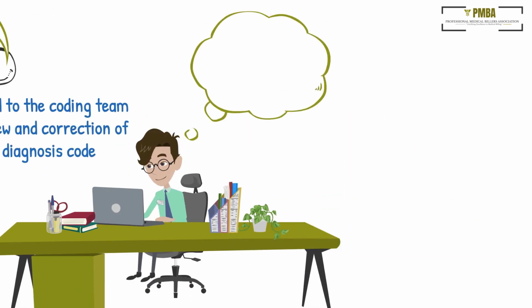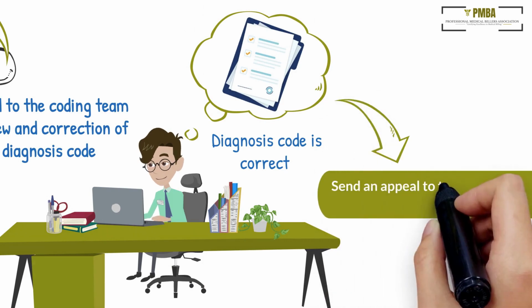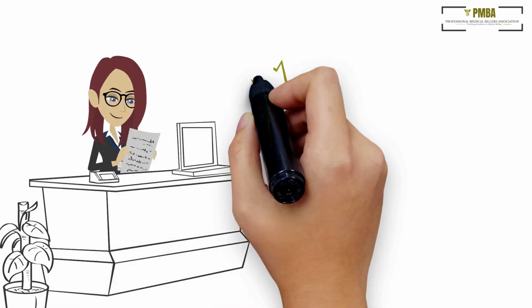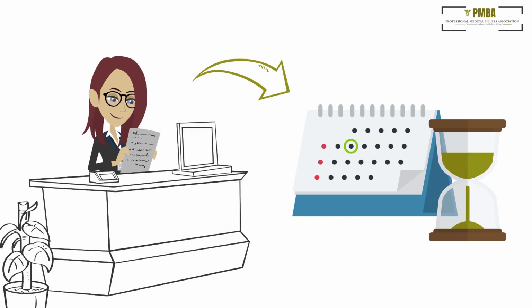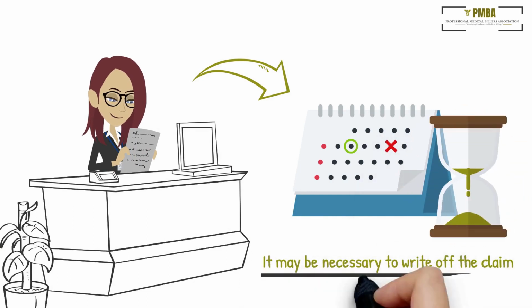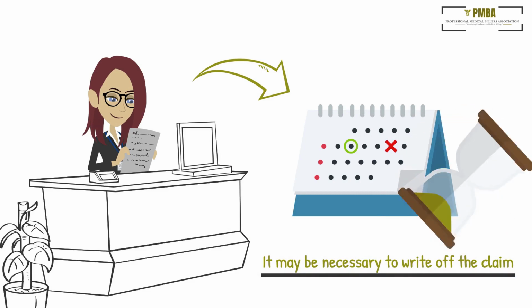If the coding team confirms that the diagnosis code is correct, the next step is to send an appeal to the insurance company. When sending an appeal, calculate the time limit from the denial date to ensure it's not crossed. If the time limit is exceeded, it may be necessary to write off the claim. However, client preferences may sometimes override this guideline.